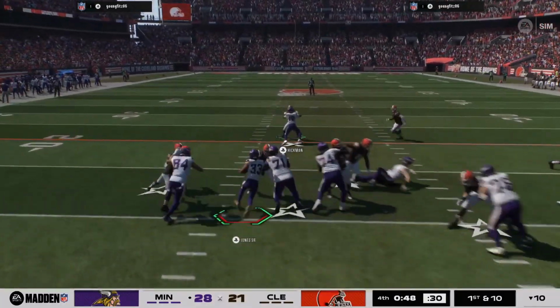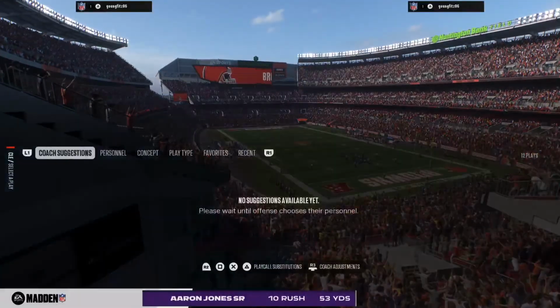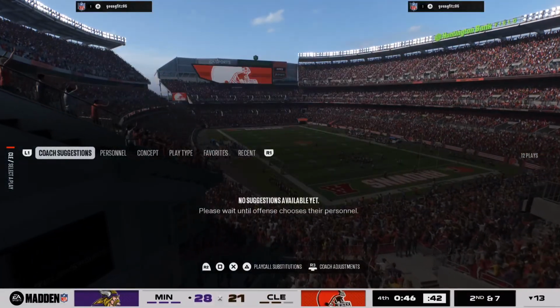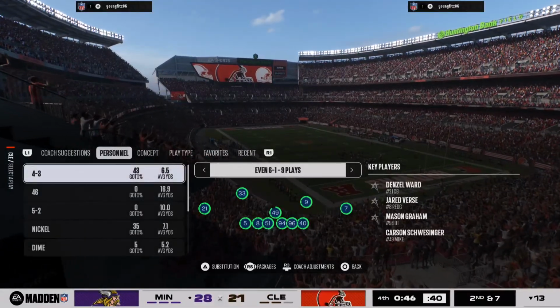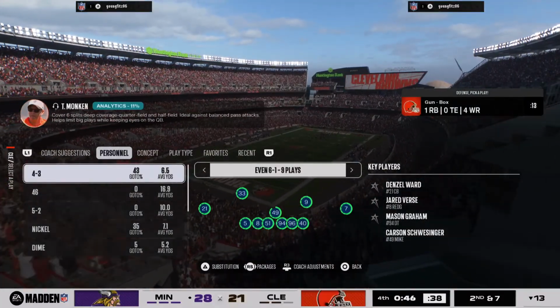The drive begins with a carry by Jones. The hold closes quickly. He'll pick up about 3. The Browns going to use the first of their timeouts here. Clock stop, 46 seconds to go.